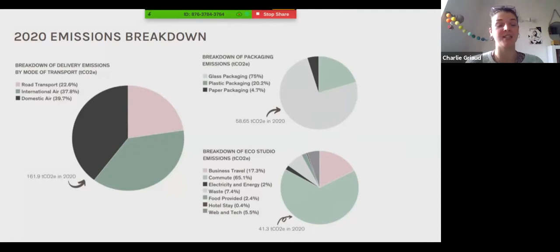And so Evolve did a great exercise to really understand the carbon that they were producing in 2020. And the figure came to about 260 tons of CO2. And we looked at the majority of the business, minus ingredients, which we're hoping to do this year. The things that we looked at was the Eco Studio, so Evolve's workplace where they also produce some of their products and manufacture them. And we also looked at the deliveries and the carbon footprint of deliveries to consumers.